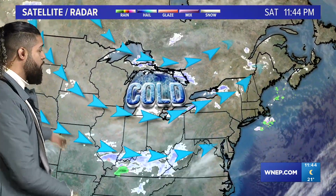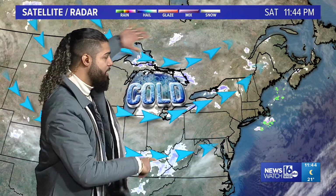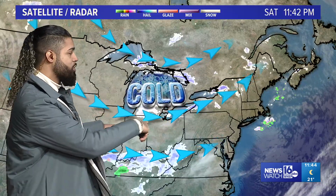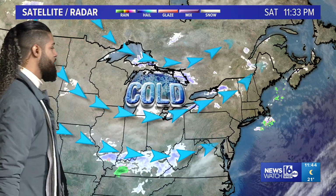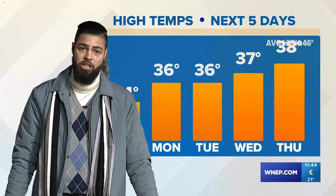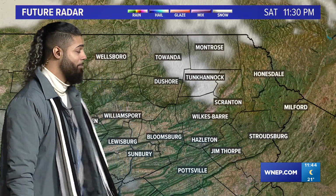Here's the bigger picture. Notice that low pressure and that flow around the low up in Hudson Bay, bringing that colder air into our region from Canada, but also introducing that southerly component, pushing those snow showers up towards Buffalo. High temperatures over the next 5 days, only in the 30s. It's going to be cold as we turn the calendar page to December.